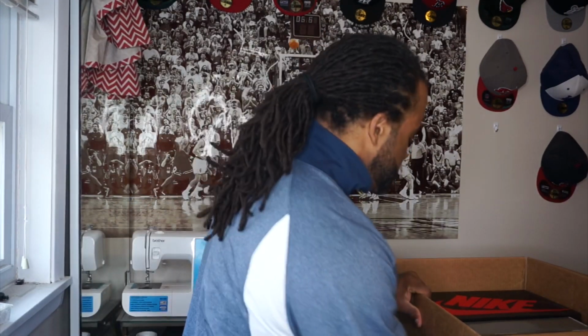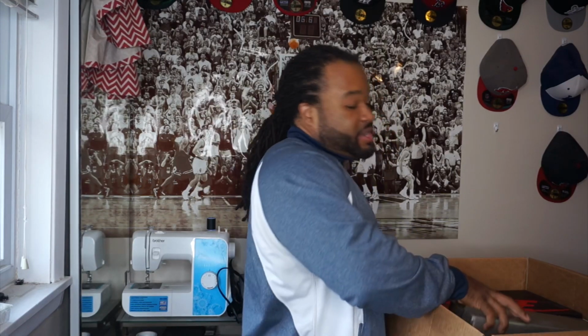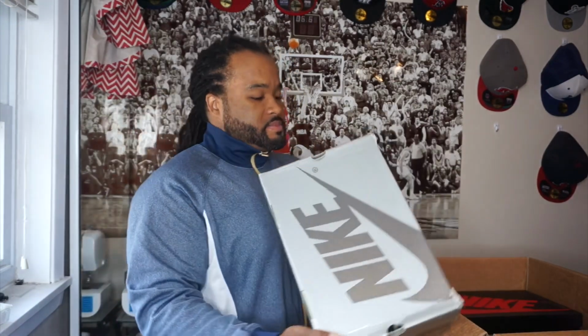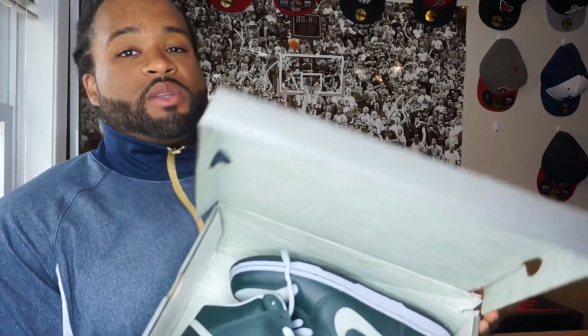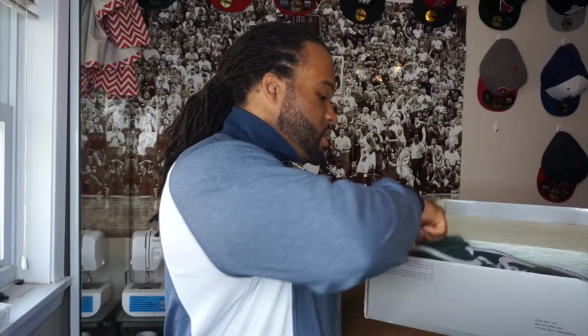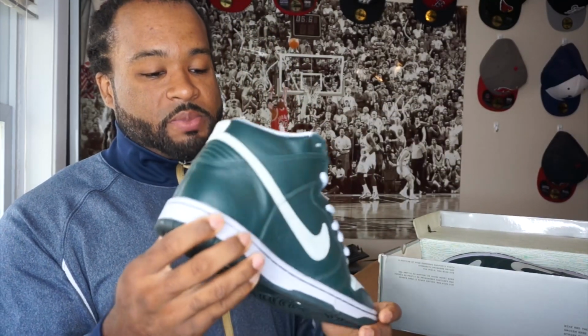Off top, no loose shoes. Always a good sign. I don't know if this is a good sign though. Your boy got two SB boxes right on top. I got a Nike Dunk High Pro SB in a size 11. I have no idea what I have here. No idea. You guys know I suck at the Dunks, SBs, and all of that.